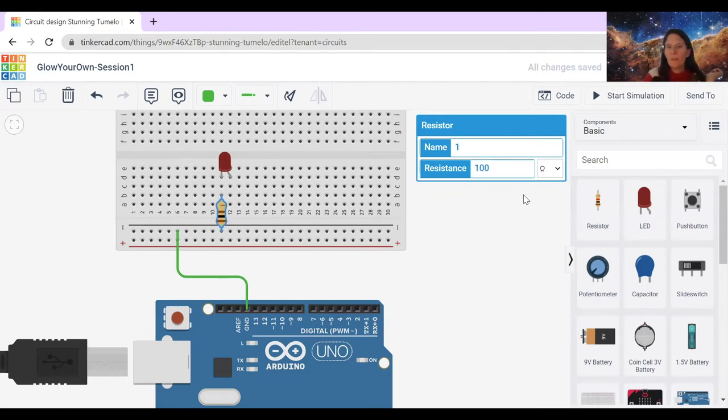But is this a complete circuit? Would it work if I gave it any power? Nope. Fantastic. No, this wouldn't work because if we trace it around, it goes from the Arduino along the wire, up the resistor, to the light, through the light, and then it's got nowhere to go. So we need to do a final wire that goes from our light all the way back to our Arduino. So we're going to do that from here.